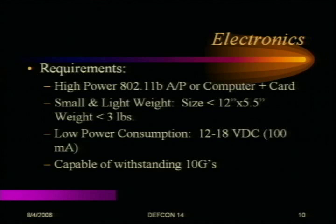Electronics also has to fit in the payload section, small enough to fit there in less than 3 pounds. Power was a big consideration. Batteries are very heavy devices. If you put something up in space or wherever, you can't have very big batteries on it because that adds every ounce to the takeoff weight. So we went with devices that work from 12 to 18 volts DC, pulling no more than 100 milliamps. If it pulls a lot of amperage, then your batteries are pretty much shot in 5 to 10 minutes or less. The other thing the electronics had to handle was at least 10 Gs.